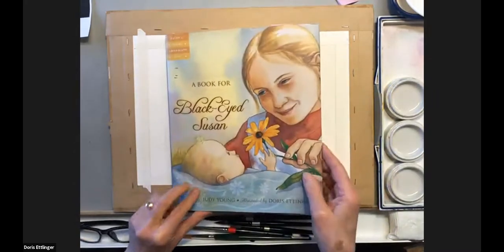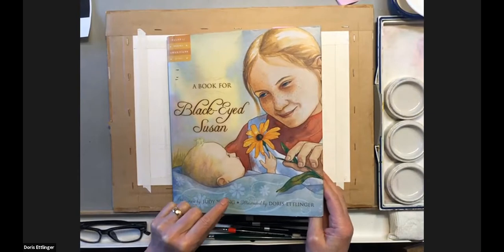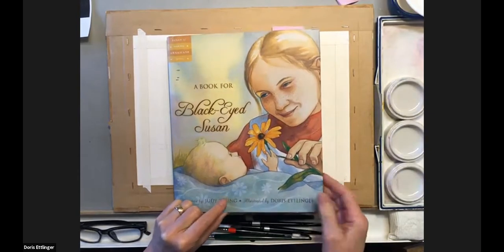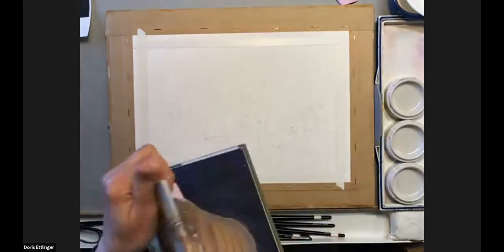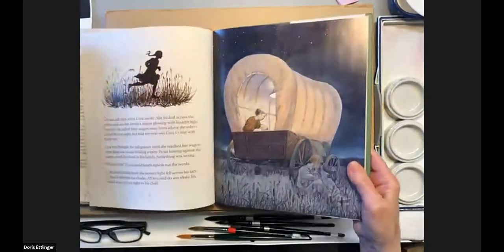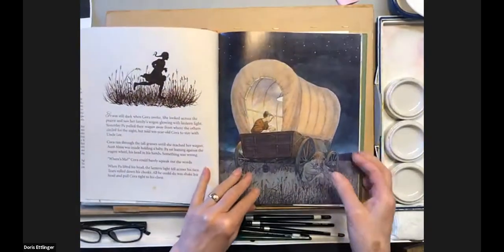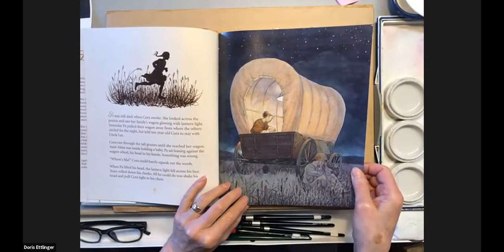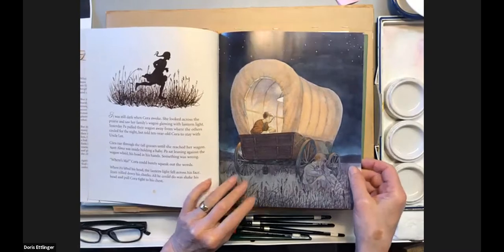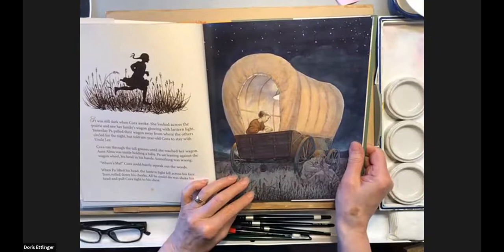But this is the one I'm most proud of. This book's about the Oregon Trail, a book for Black-Eyed Susan. The opening scene in this book is our main character, Cora, running towards her parents' covered wagon. Her mother's just given birth and her aunt is holding the baby. And so the mother died in childbirth.